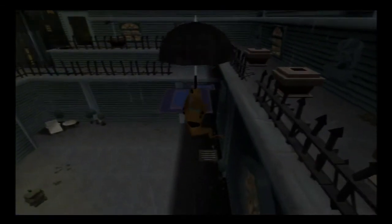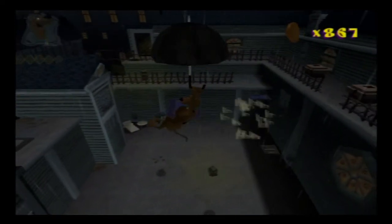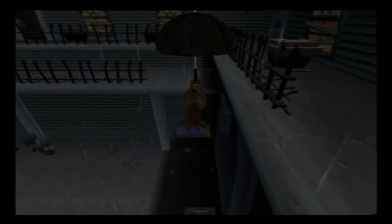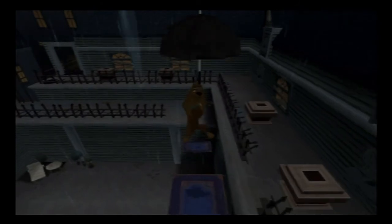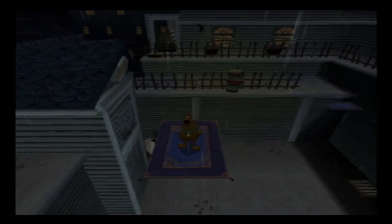We just have a couple of Scooby Snacks to try and avoid once I can actually land on the magic carpet. Scooby Snacks. And then there's one box of Scooby Snacks at the other side, and that will be it. That'll be all of the Scooby Snacks in the part that the game refers to as Mystic Manor. Well, Mystic Manor and the rooftops.